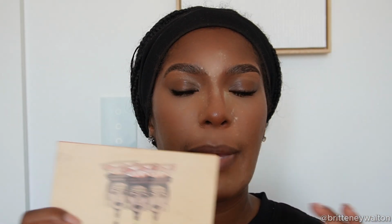This is one of my favorite combos ever. I'm not kidding. Juvia's Place pretty much to me has the best blushes in the world. They're super pigmented. They work absolutely insanely for darker skin tones, and I just feel like once you put them on, they don't move. They don't fade throughout the day, they stay on. If anything comes off during the day, it's not gonna be that Juvia's Place blush, okay?